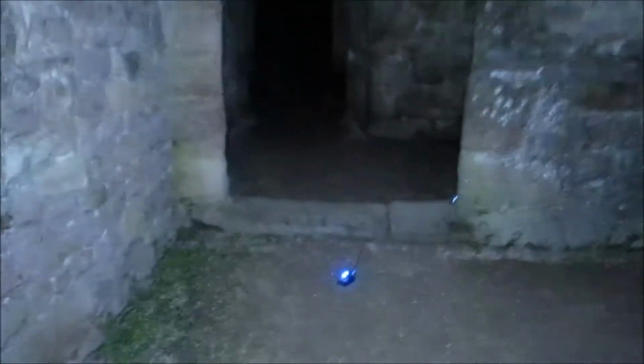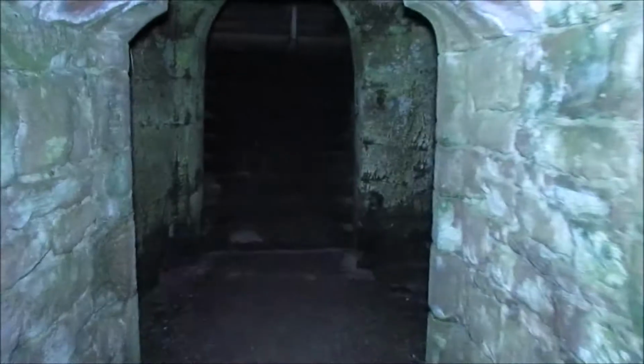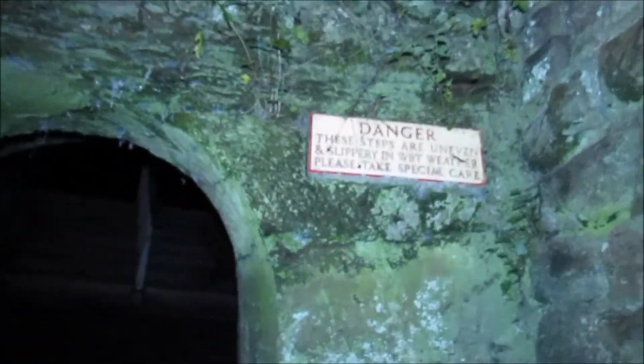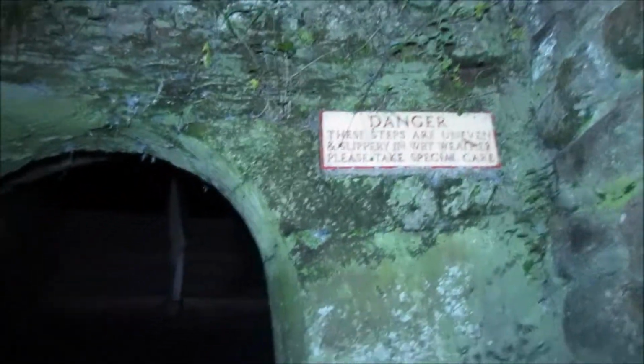Oh, there you go. It's working, Diane. Anyway. Yeah. It's working. We're doing good. So we've got a REM pod down here. Another light there. Ball over there. And this is the entrance to where the steps is. Danger. These steps are uneven and slippery in wet weather. Please take special care.